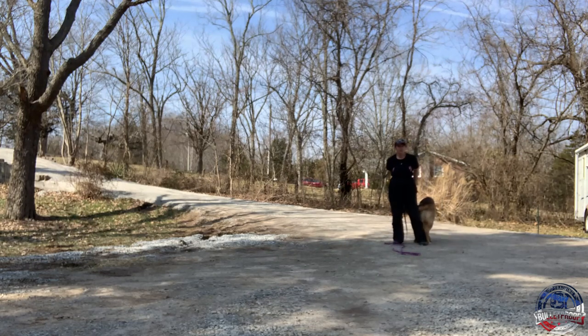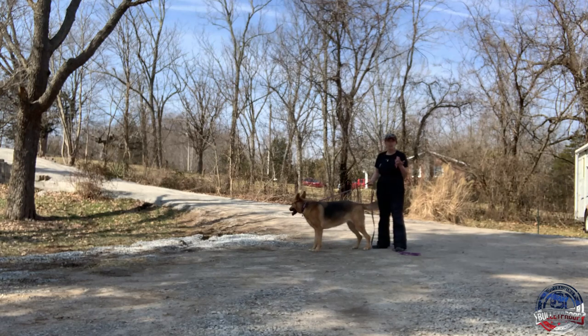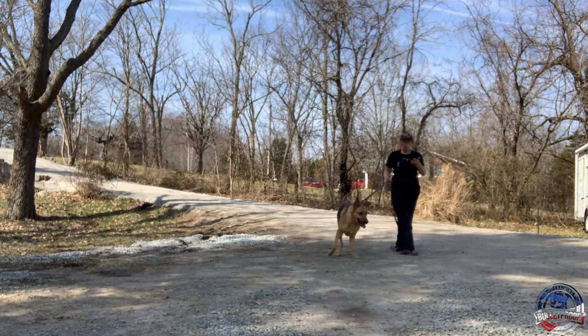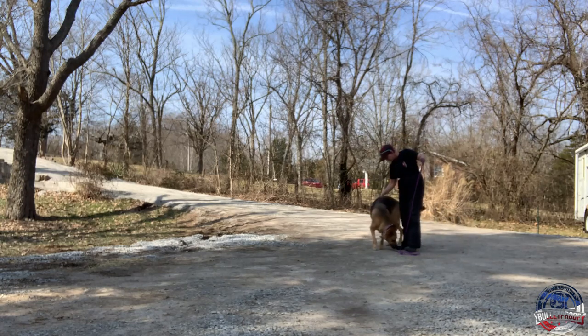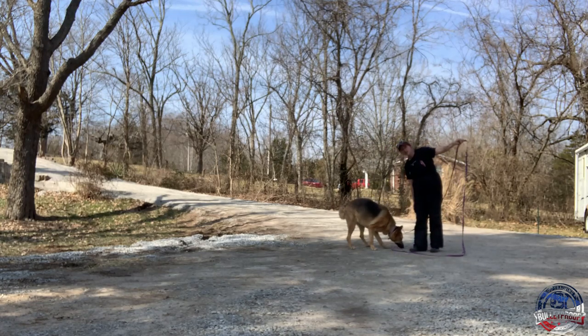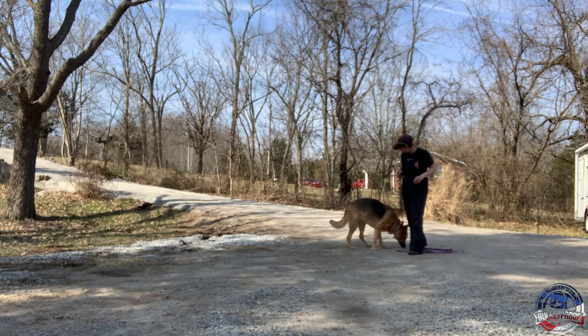Owners say she's a really sweet girl. From what I've seen, she is. It's just she gets really distracted when they're out on leash. She likes to pull. I have seen that too as well. She's very strong, very big girl. Yes. But like I said, very sweet, kind, likes people, likes some dogs.